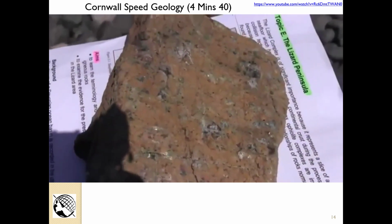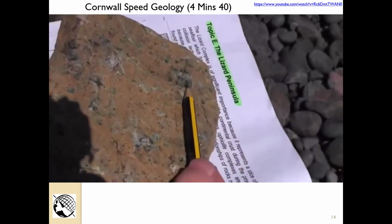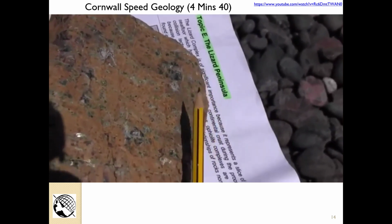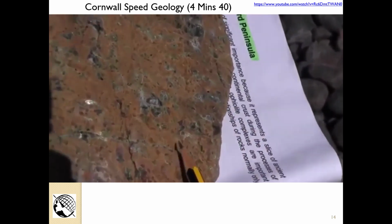Okay, so this is bastite serpentinite. These vitreous bits, well, it's more pearly, the luster, they're the bastites. And then you can also see differential weathering in the sample, so sort of around here.